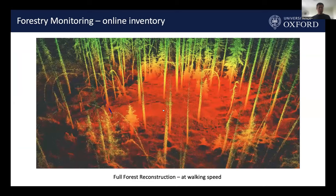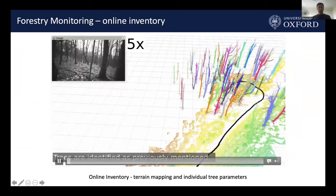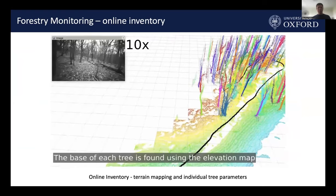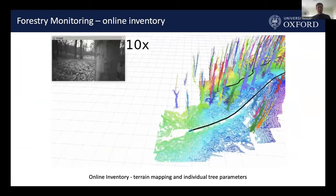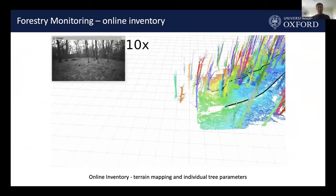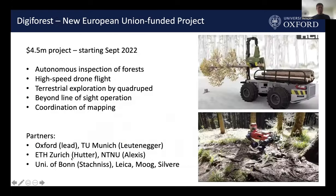And what the forestry environment are interested in doing is to identify individual tree instances to measure the quality of their growth. This is actually a natural growth forest, but in forestry, you're interested in what's the quality of the first 6 meters of a trunk, for example, that can be used for reconstruction. And we're working with some of the collaborators from the DARPA project, both Kostas Alexis and Marco Hutter, and also Stefan Leutenegger, on developing robotic technology for the monitoring of forests.